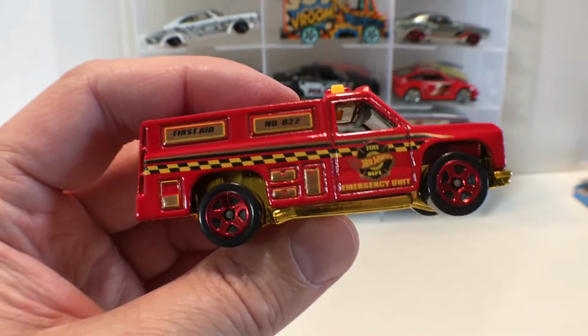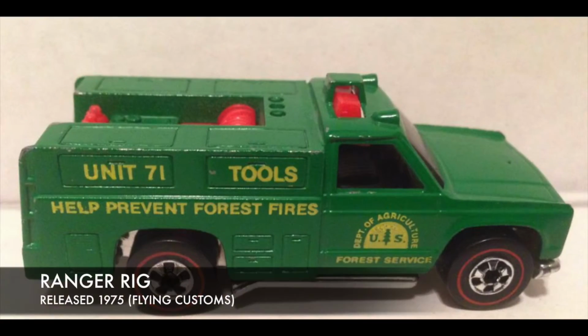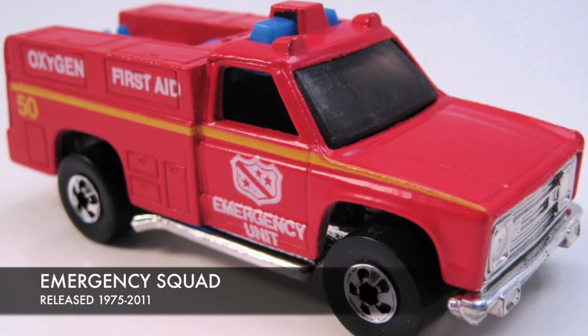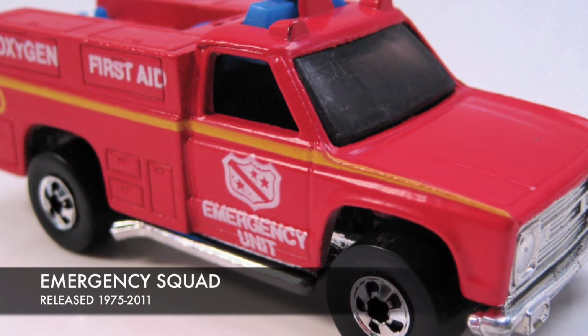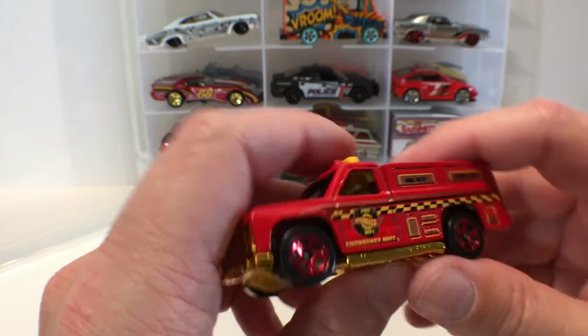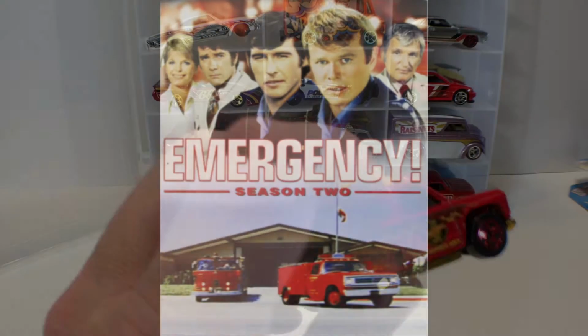This one was actually released in '75 under a name called Ranger Rig. I'll throw one of those up if I come across it. And then they also released it in '75 as just a red fire truck just like this. And back in the late '70s, there was a TV show called Emergency. And I remember watching that on the floor of my grandparents' house. If any of you guys grew up watching TV on the floor of your grandparents' house. Now, I did it probably in the 80s, but they were still doing reruns of it in the early to mid 80s. So I was watching it then.